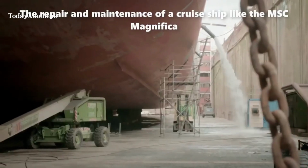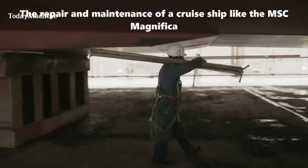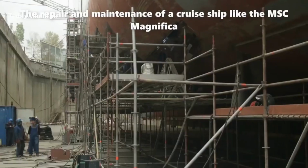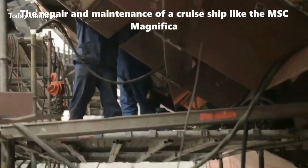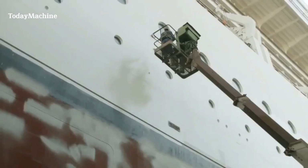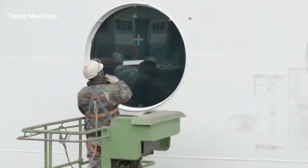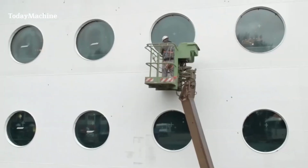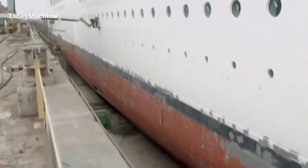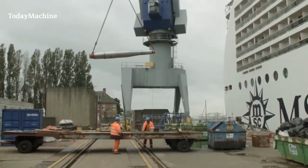The repair and maintenance of a cruise ship like the MSC Magnifica is a complex and highly coordinated process. Cruise ships are not only large but also sophisticated vessels, requiring meticulous care and attention to ensure they remain safe, functional, and aesthetically pleasing. When the MSC Magnifica arrived at Damen Ship Repair Rotterdam in October 2014, it marked the beginning of a comprehensive repair and maintenance project.